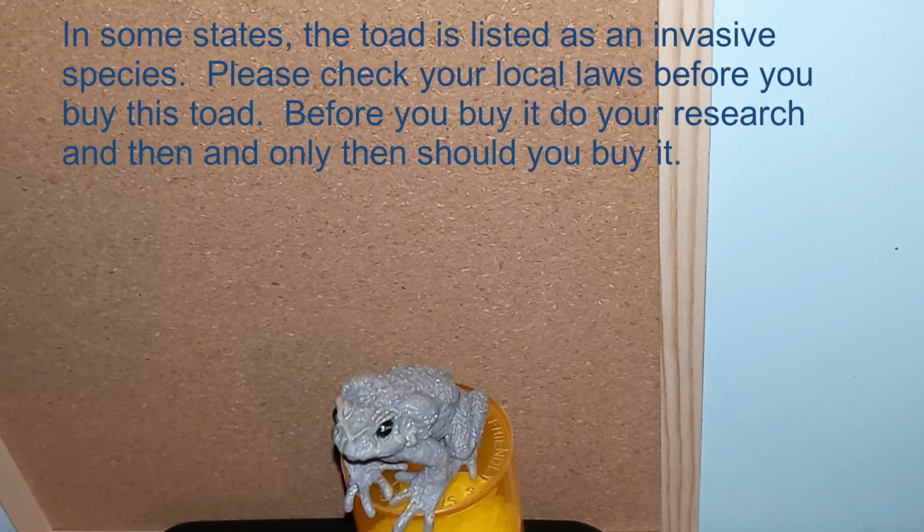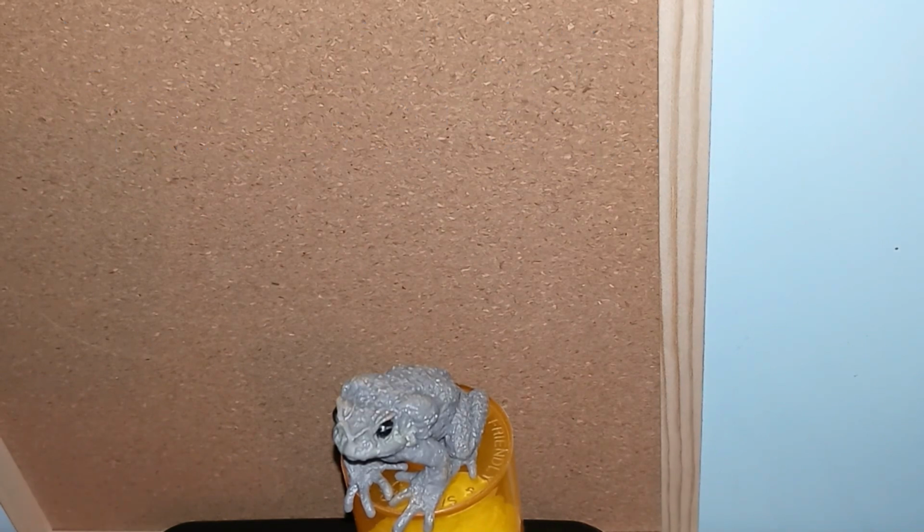I know people keep this toad for a pet, and it might make a great pet. I also know that in some states, this amphibian is listed as an invasive species. So, check your laws before buying.